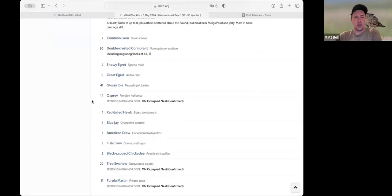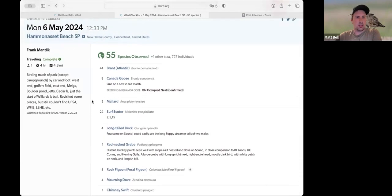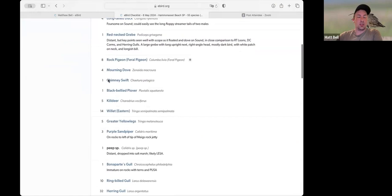Now, one of the important things, and I'm going to explain this again later, is some of these birds are not necessarily easy to see. So what might be on a checklist is not necessarily something you're going to be guaranteed to see when you're there.